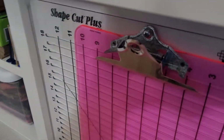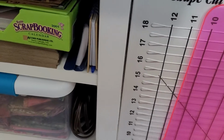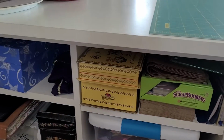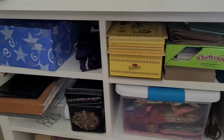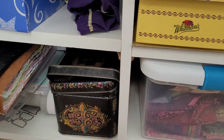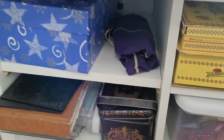Okay. I have a little thing hanging on the side. Now I can push this out of the way so that I can show you what's on this side. My husband put some little extra shelves like this so that I would have a little bit more space. And this is my big shot down here, but I have an art journal sitting on top of it right now. This is full of safety pins.